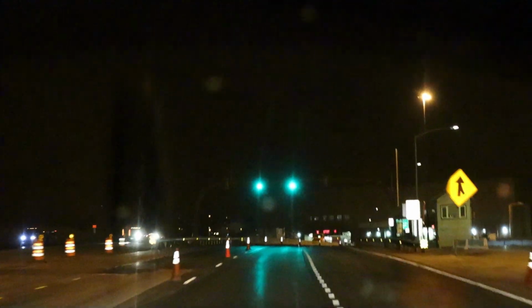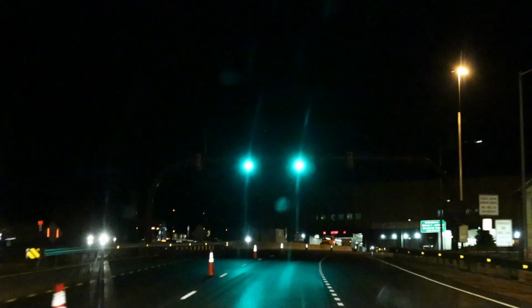Bragging rights. These guys are really digging this view for some reason. Their giant scopes over there. Anyway, that's interesting. Entering the Eisenhower Tunnel.